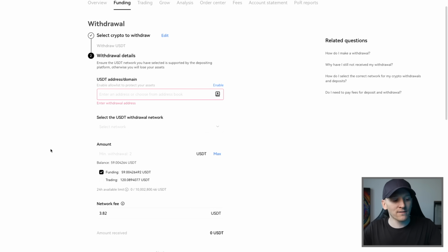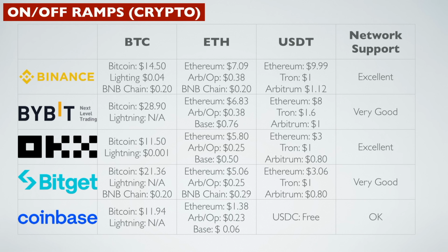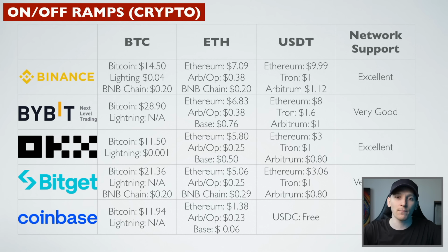So as a brief overview, you can see I've got the network support here. For Binance and OKX, it's excellent. For BitGet and Bybit, I've put very good. And for Coinbase, it's just okay. They don't support many networks. The major networks are there, but some of the ones that you might want to use aren't supported. So you'll have to use the other exchanges for that.